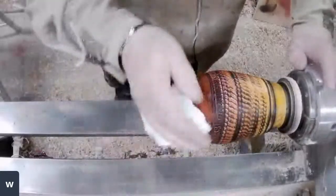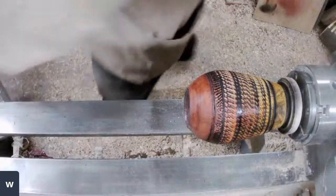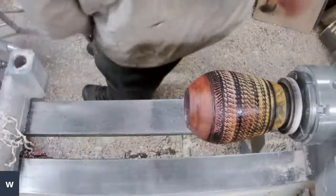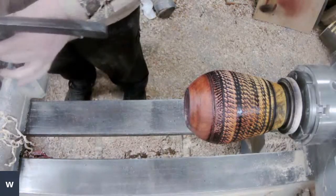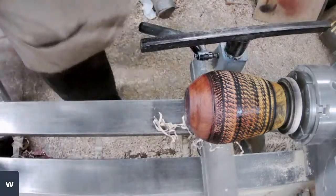Just wipe the excess off that. This will dry out more once I start the lathe up to clean the inside out, which I'm going to do now. Gotta say, Wayne, that looks amazing on the screen. Thank you. Right, drill.